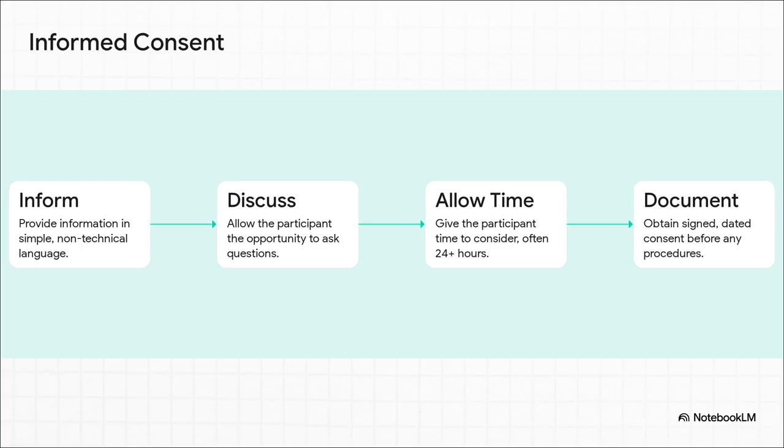Now, this is so important. Look at how this is framed. Informed consent isn't just about getting a signature on a piece of paper. GCP actually defines it as a discussion. It's a whole process. You inform someone in plain, simple language, you give them tons of time and opportunity to ask questions, and only then do you document their freely given consent. And this is non-negotiable. It has to happen before a single trial procedure begins.